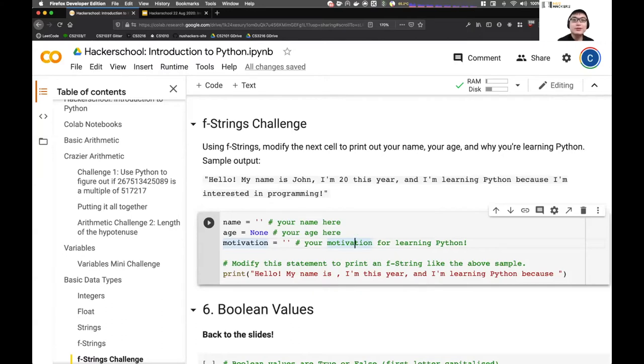If you guys are able to complete the F string challenge, just put a yes. If not, just try it out, give it your best shot to see if you can do it or not.